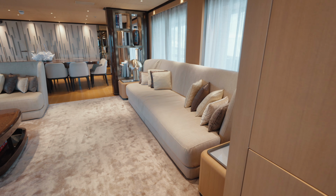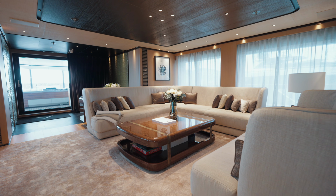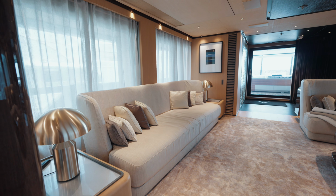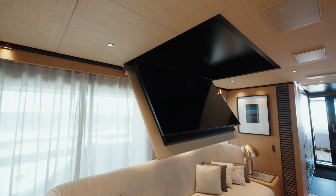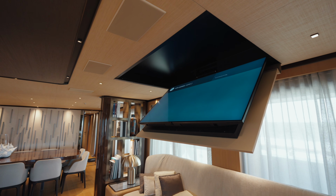in everything. So we continue the theme of entertainment in here with a huge amount of seating. Again, you could comfortably have 15 people in here relaxing, out of the sun, or if you get the occasional spot of rain. So over here, you have the fold-down TV that's really nicely hidden away in the ceiling, contributing to that calm, flowing feeling when it's hidden out of the way.